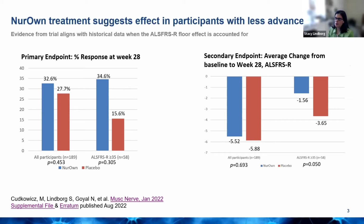Lastly, once the floor effect is minimized, the evidence from the trial aligns with the power calculations. So we estimated when we were planning the trial that we would see a 15% response rate in placebo, based on the inclusion criteria of the trial, which was derived from historical data using PROACT. And the 35% assumed response in the powering calculations for NurOwn was derived from earlier clinical trials. And we can see that the data aligns very well with these assumptions.